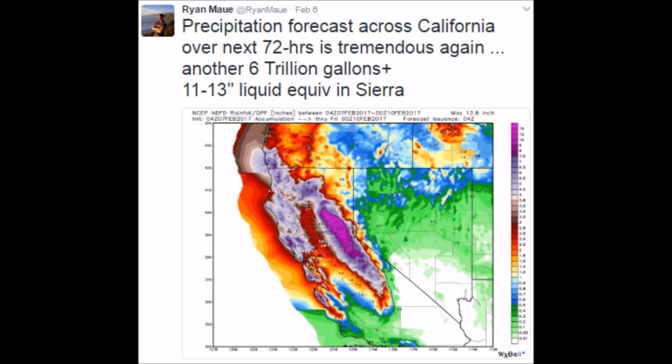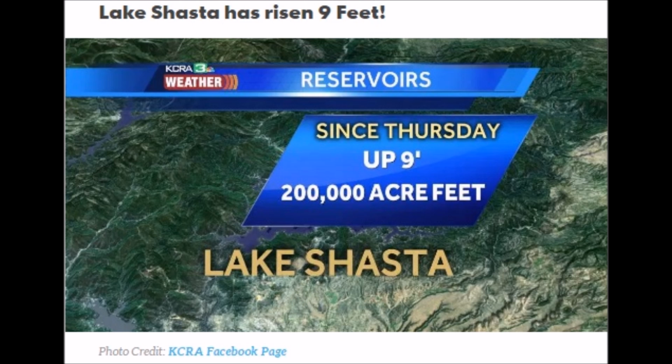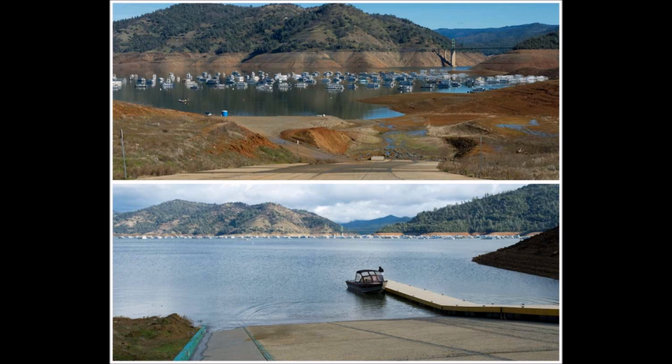With the ferocious amounts of rain coming down yet again for the 5th winter storm, reservoirs are filling so incredibly fast. As an example, Lake Shasta up 9 feet in 5 days. Folsom Dam up so much it's the first time they've had to open the floodgates in over 4 years. Oroville Dam up 20 feet in 5 days. The amount of rain that came down was in the trillions of gallons. It's still draining off out of the mountains into these reservoirs.